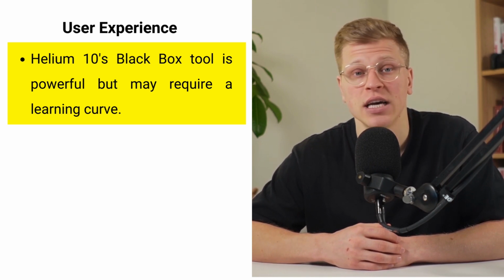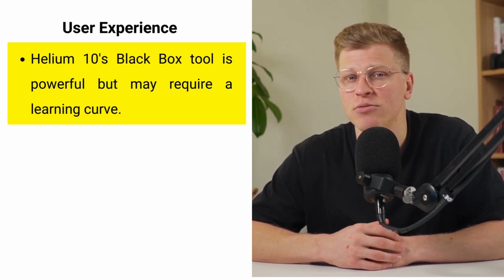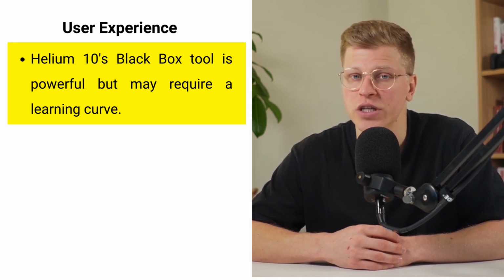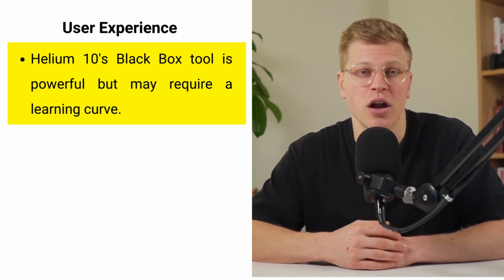Whether you like Jungle Scout's straightforward approach or Helium 10's in-depth tools better will depend on what you're looking for. Both platforms aim to help sellers succeed on Amazon, but they offer different experiences. Choosing between them might come down to whether you prefer a quick overview of your business or like to dive deep into product research.